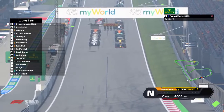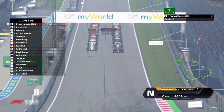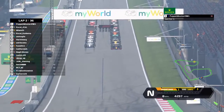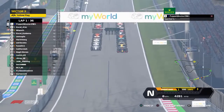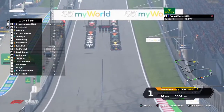As the grid is forming up behind them, we'll have a really good view of the run into turn 1. The sun will be pretty tricky to spot your braking zone into turn 1, so hopefully we can avoid any drama and any early safety cars. But it is going to be Puppet Master to lead, as we have 1, 2, 3, 4, 5 lights on. They're off and away we go.